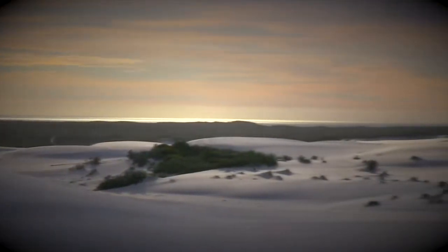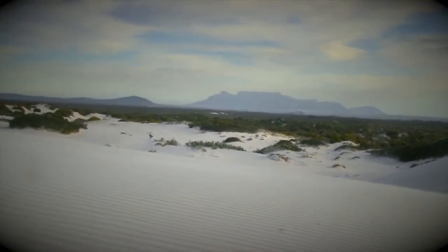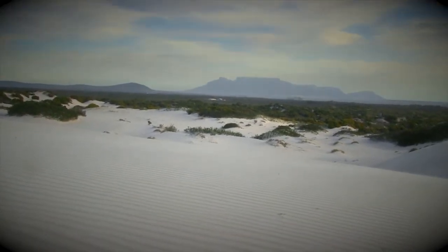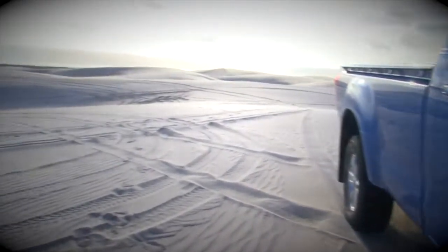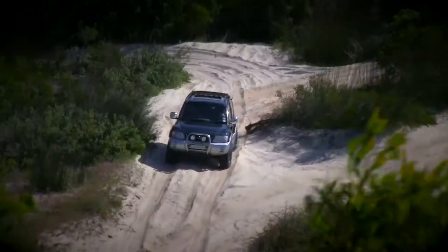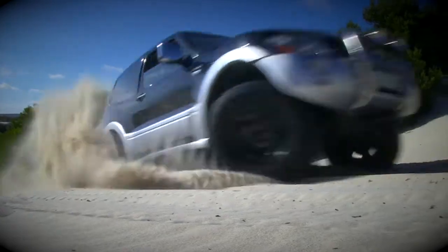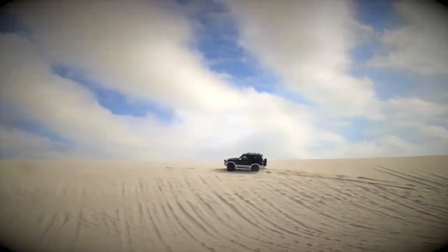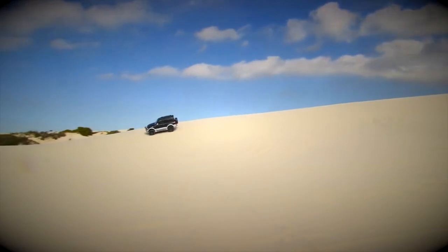It's like a big old sandpit, a really big one, where you can go play with your 4x4 to your heart's content. It's the famous Atlantis Dunes, situated about 40 kilometers from Cape Town. It offers a great mix between a real 4x4 challenge as well as being a great family outing where the kids can go boss in the big heaps of white sand.